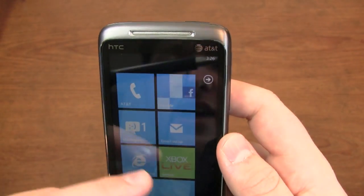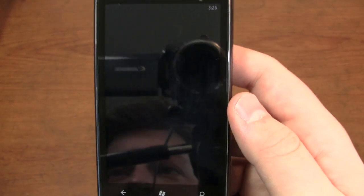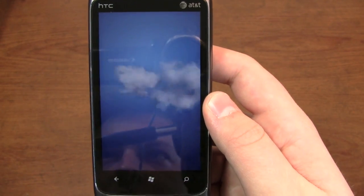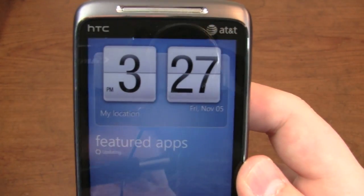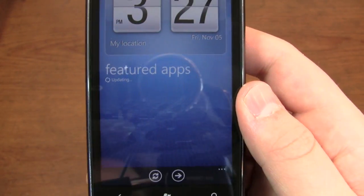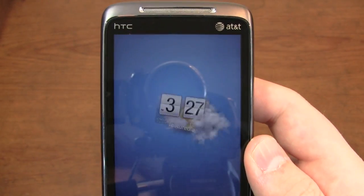Now let's look at HTC's Hub. Jump to that here at the bottom, and you'll see what I mean. Elements of Sense are still installed in the HTC Hub. It's going to bring up this graphically pleasing clouds. There it is. The clouds are going to move. And then you see the typical clock that you remember from HTC Sense. And then some of the apps that are either installed or you can download from the marketplace.